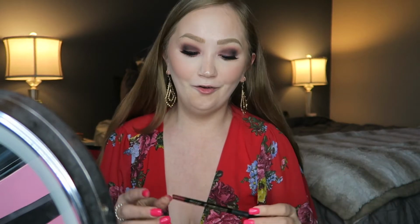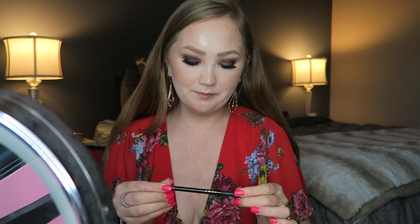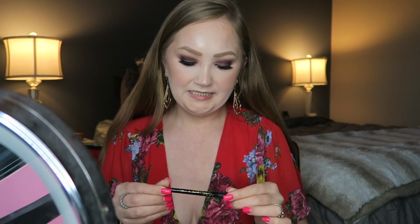I'm thinking a red lip today, of course, just to go with the look and the vibe. You could definitely do a nude and that would be absolutely stunning with a smoky eye look like this. First, I've got this lip liner from LA Girl. Again, I love their products. This is the Ultimate Lip Intense Stay Auto Liner in Unlimited Wine. Love that. And I'm going to line the lips.